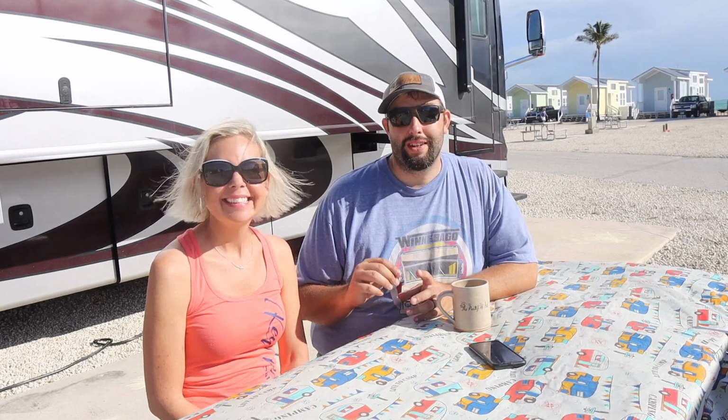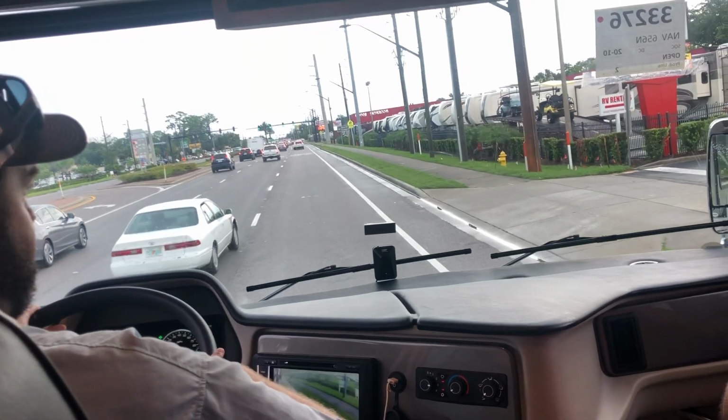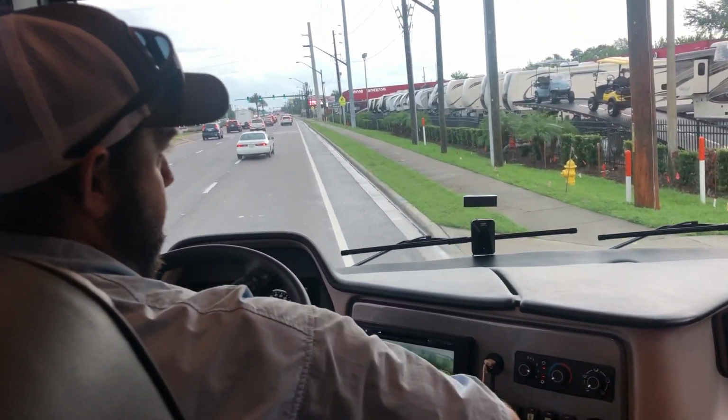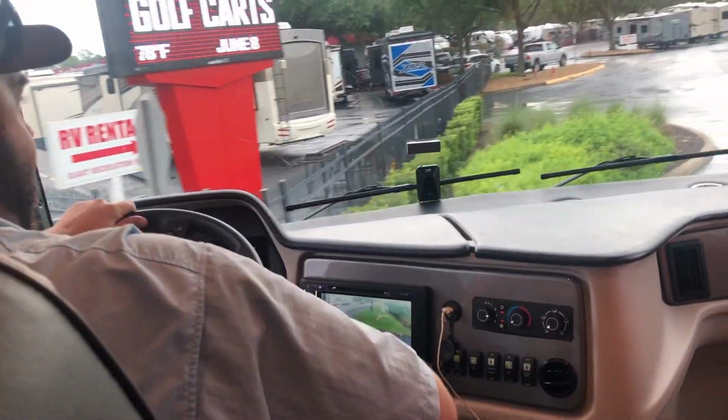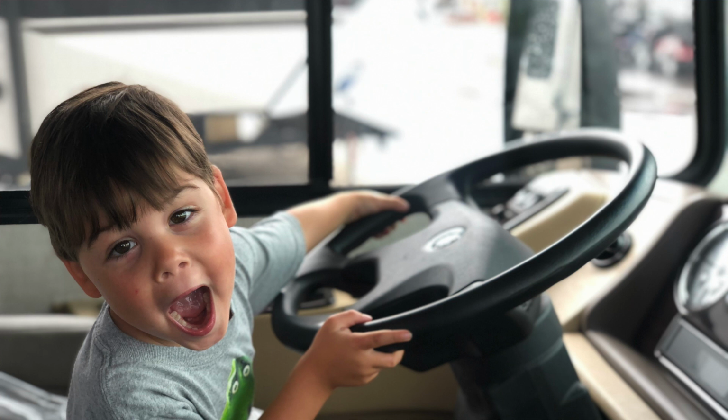So the first thing we did is we went and test drove an RV because I have never driven anything this big, and I just wanted to make sure that I was comfortable driving a big rig. We went to a dealership in town, took a look at floor plans and got comfortable with what we were doing and made sure that I could drive this. And thankfully, we bought it, so I'm good driving. We didn't buy that one, but yeah.